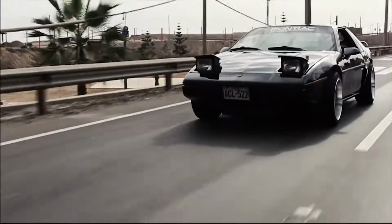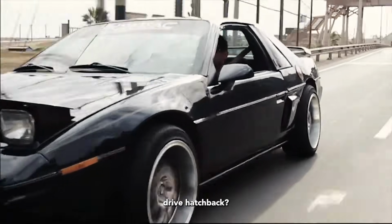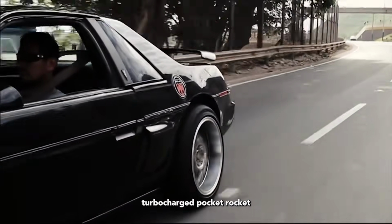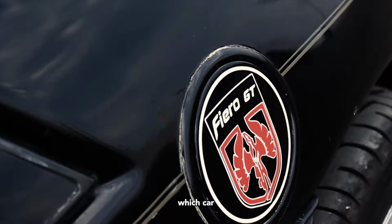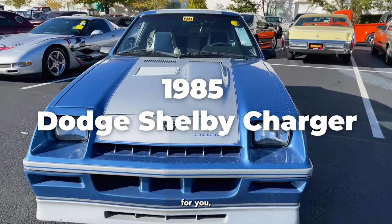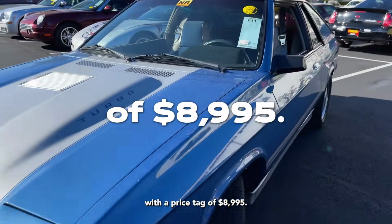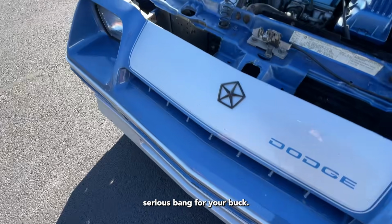What happens when Carroll Shelby works his magic on a front-wheel drive hatchback? Can a lightweight, turbocharged pocket rocket truly live up to his legendary name? Any guesses which car we're talking about? That's the 1985 Dodge Shelby Charger for you. With a price tag of $8,995, this compact firecracker delivered serious bang for your buck.